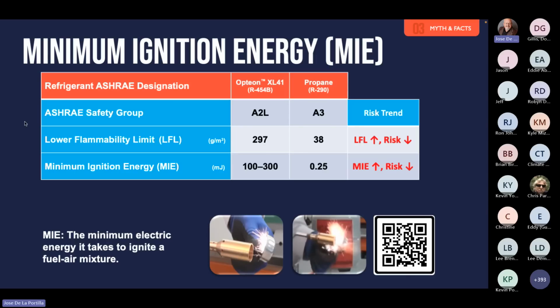Awesome. Thank you, Don. Just as a piece of information for everyone out there, on this slide and the next few slides, you're going to see a QR code in the lower right-hand corner of the screen. If you scan that, it'll take you directly to a YouTube video where a gentleman shows you the different A2L and A3 refrigerants and just how easy or hard they are to ignite. Really great video, so take time to scan that QR code. It'll be on this slide and on the other slide coming up.